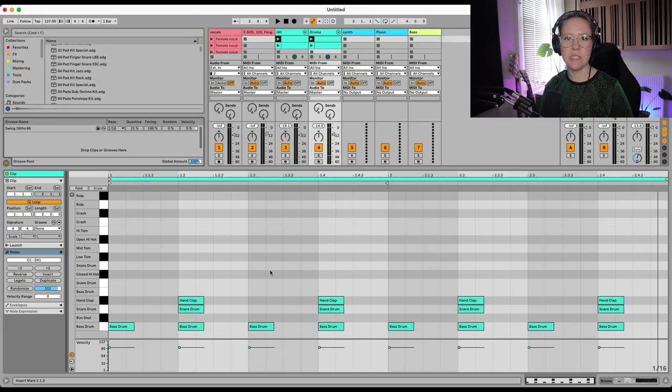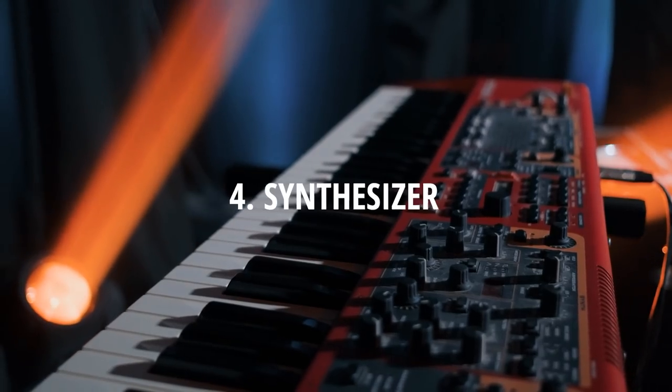There we go. So we just make sure that both of the hi-hat and the drums are definitely working together. Step number 4 is adding a synthesizer.